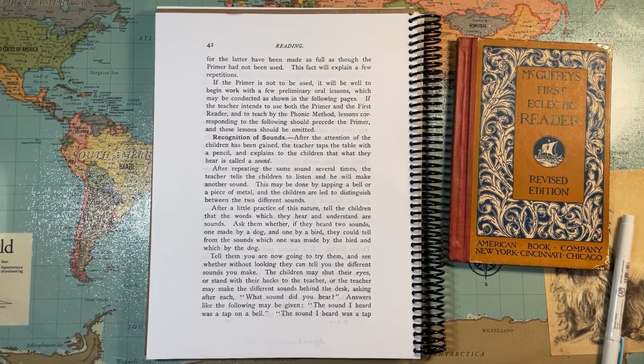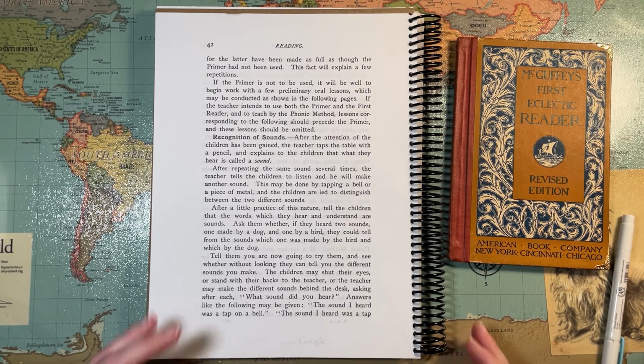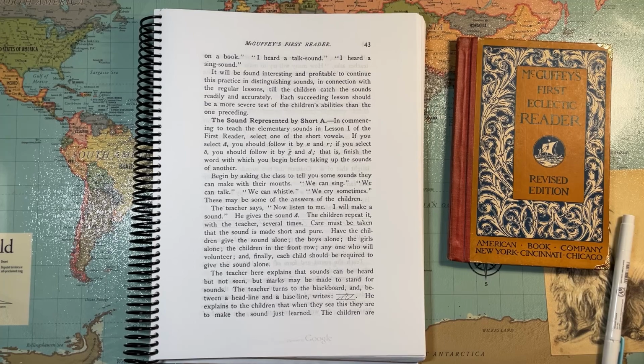Answers like the following may be given. "The sound I heard was a tap on a bell. The sound I heard was a tap on a book. I heard a talk sound. I heard a sing sound."